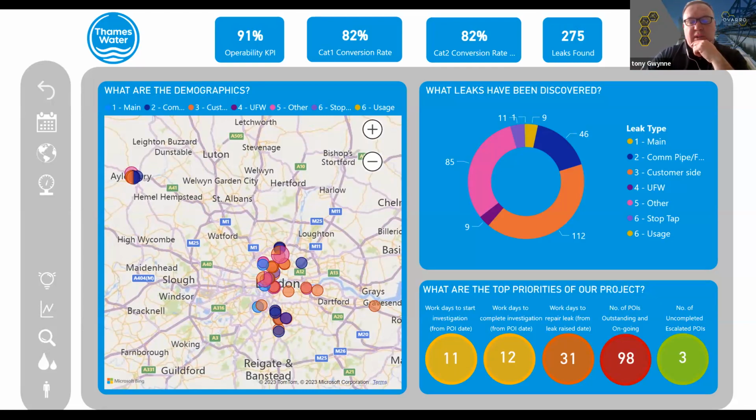Down here we have some really good information for the client, and it tells you how long it takes them to start the activity of the leakage, and understanding working days for repair, and then the number of POIs that are still outstanding in that region. So it's again very key that they see that number of uncompleted escalated POIs: 0 in Thames Valley. So this is very good for the regional teams to look at their own performance, and Thames do this very closely. So we'll just click on all data again.